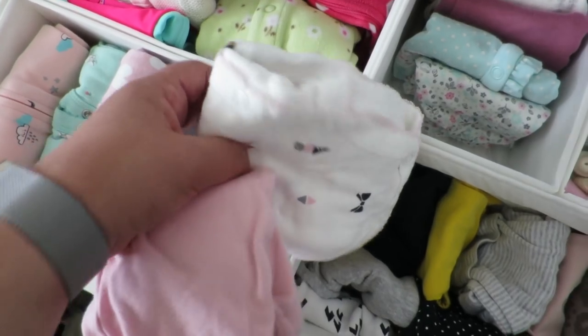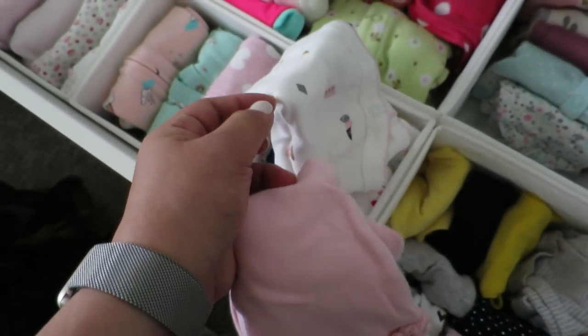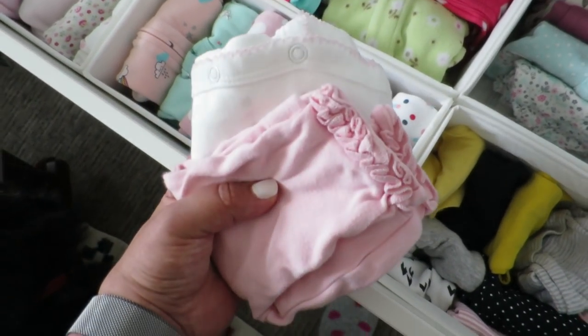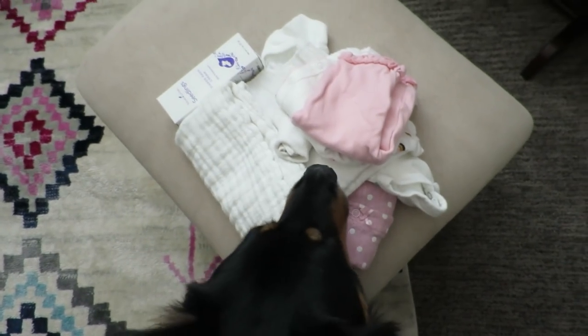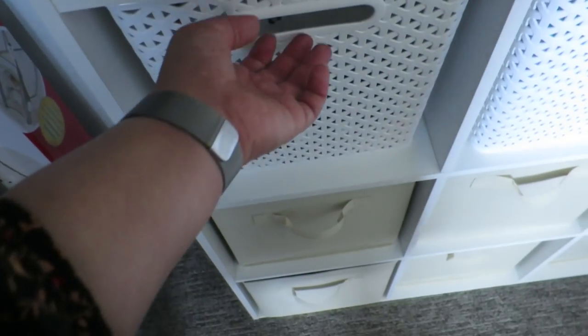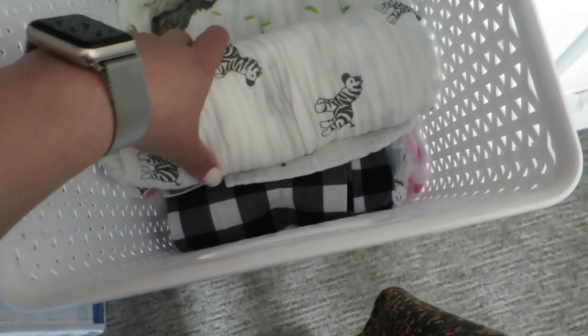Okay, I'm grabbing one more outfit. Just this little pants and a little newborn onesie. Because, you know, I don't know. Just might be good to have two outfits in that bag. Not for you, buddy. Okay, and she's gonna need a blanket. Probably a little swaddle. So I'll just grab one of these.